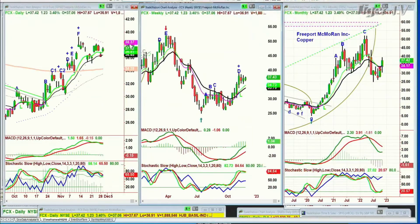The chart you're looking at here is FCX, Freeport McMoRan, in copper. Made a peak C in the monthly chart, had quite a sharp pullback, but that C is still active. I can't make any other flat tops to give it a Chapman wave phantom peak. So at this particular point, that is a peak C, and it's gone from the 50, 52 area down to 25, got cut in half, and now it's trying to rally back.